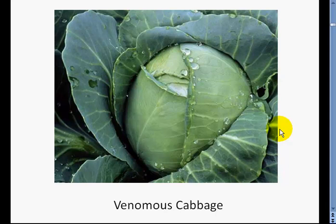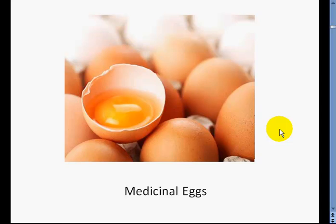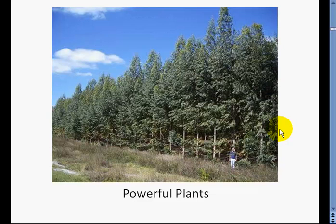For example, this cabbage has been given a gene from a scorpion to produce scorpion venom. This way, the cabbage can defend itself against insect pests. These eggs have been given cancer-fighting proteins through genetic engineering, and so people who eat these eggs have the ability to treat or fend off cancer. These plants have been given DNA that makes them grow faster and makes them more resistant to changes in weather.